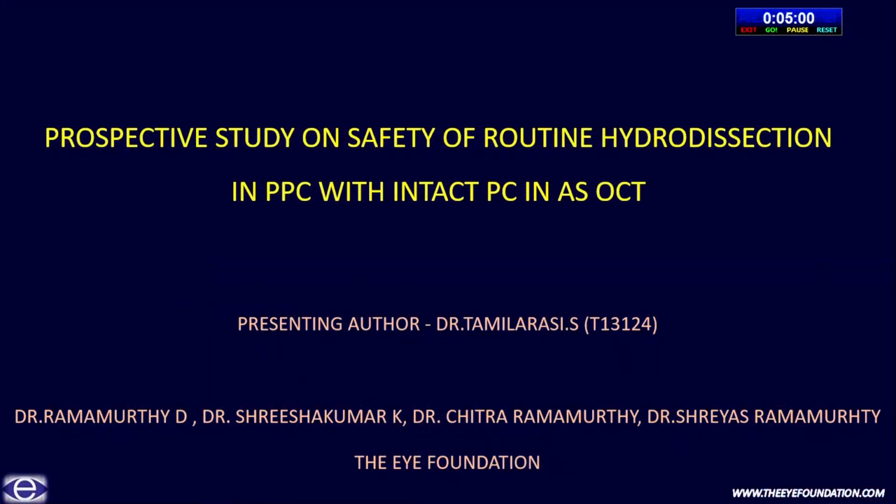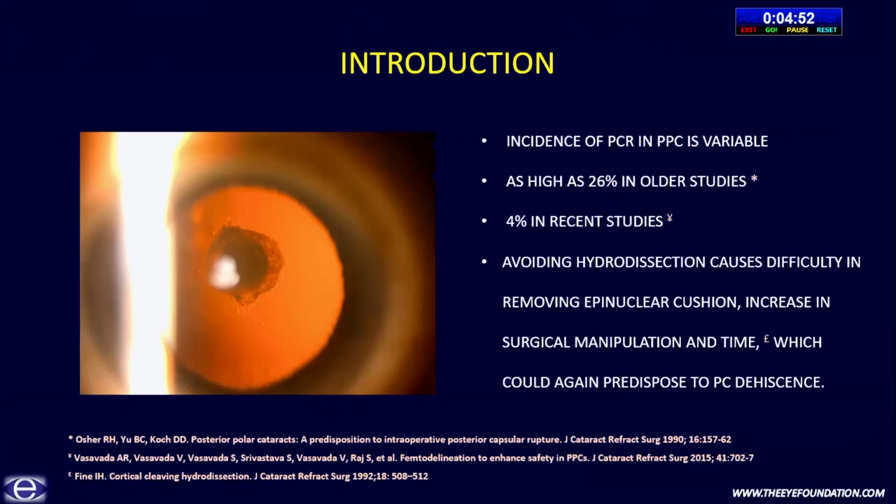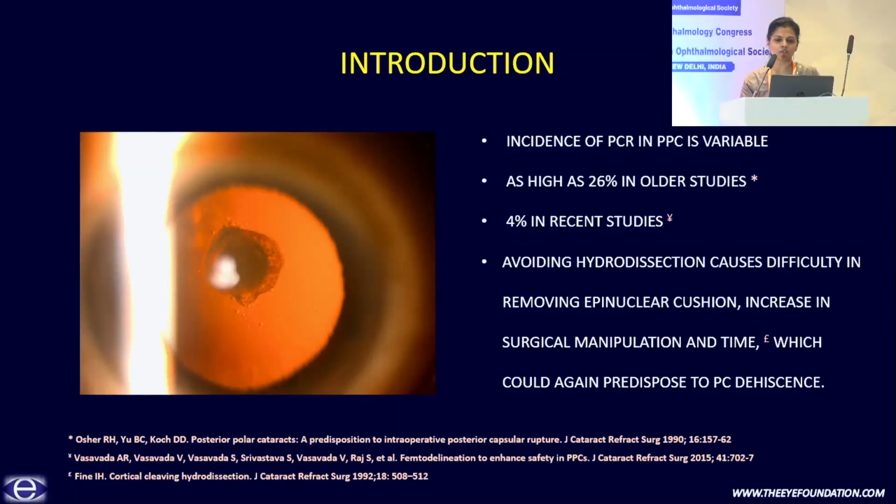I'm going to present a prospective study on safety of routine hydrodissection in posterior polar cataract with intact PC, imaged using anterior segment OCT. Avoiding hydrodissection in polar cataracts causes difficulty in rotating the nucleus, which is difficult to chop, and we are also left with a dense epinuclear sheet. All these lead to increase in surgical time and manipulation, which again increases the risk of PC dehiscence.